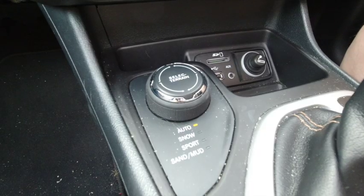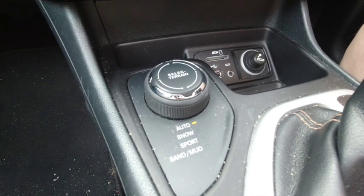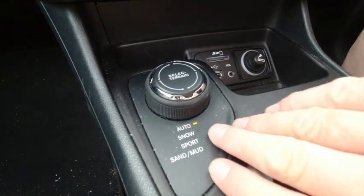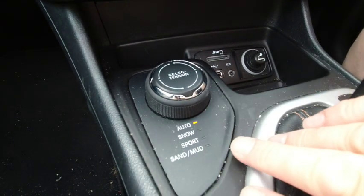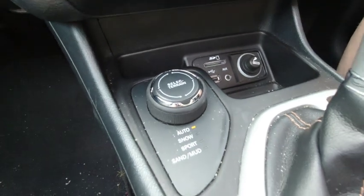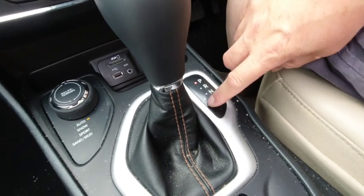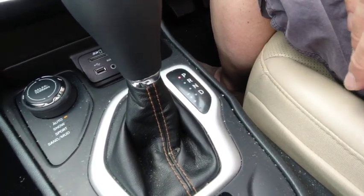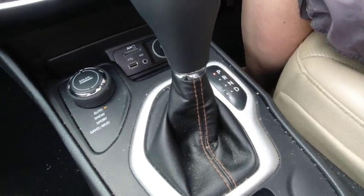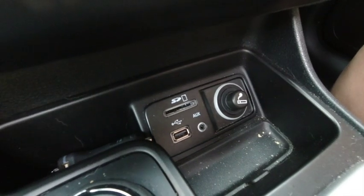Like most but not all products with the Jeep name on, this is a genuine off-roader, enjoying a selection of modes from the Selec-Terrain control: auto, snow, sport, sand, mud, and we have an automatic gearbox with a sort of semi-manual sequential mode for it. And when we've had need to use the four-wheel drive, it's been superb.